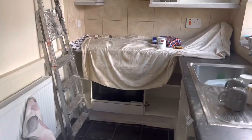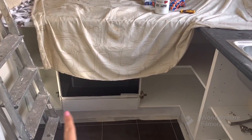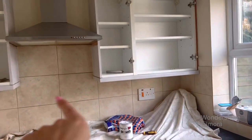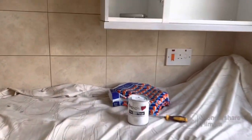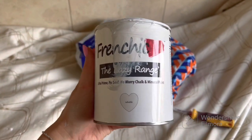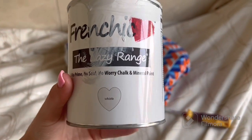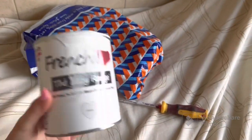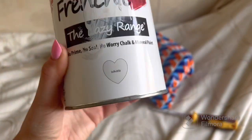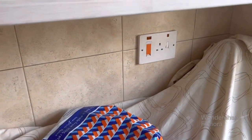So far in the kitchen, oh my, it looks an absolute mess, I know, but I've painted all of the framework on the cabinets. We're using this paint, Frenchic, however you say it, the Lazy range, in the colour Whistle, which is a really light grey. We're using that because it's got primer already in, so you don't need to prime. So I've painted all the frames here. This is the first coat. So yeah, done all of them.